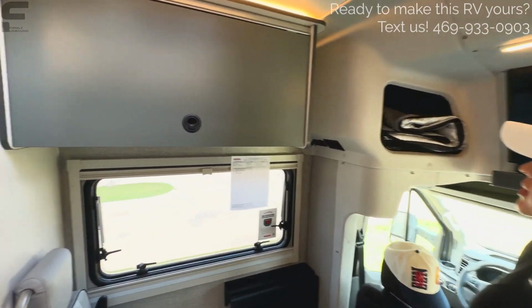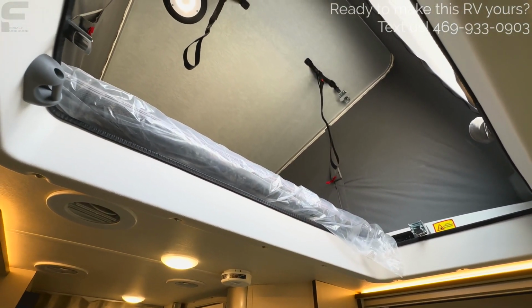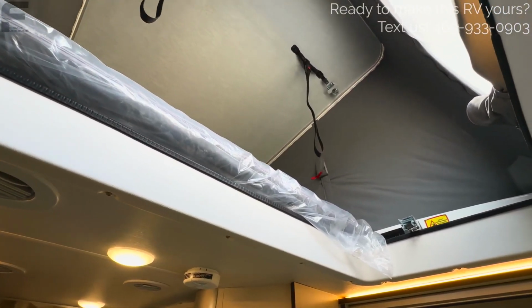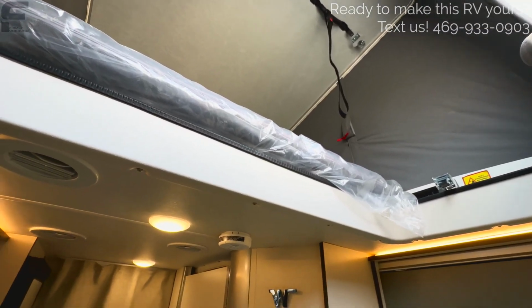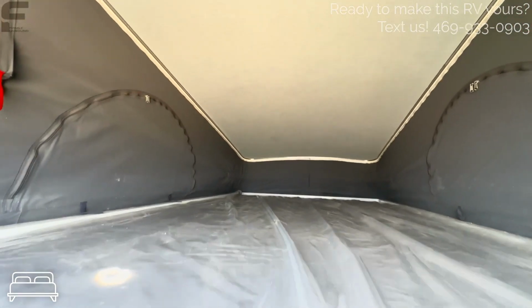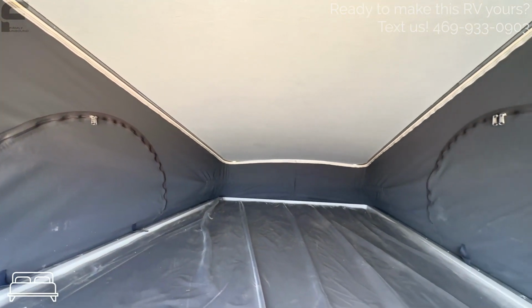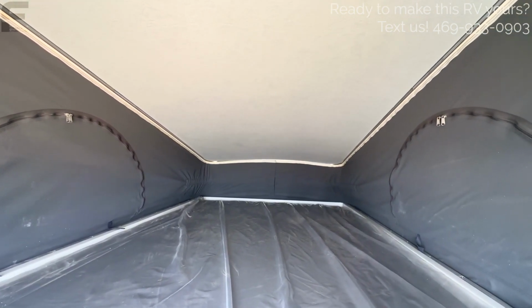Yeah. Now, before we go back any further, we have to show this pop top area up here. Very easy to get up and down. We'll actually pull it down after we show you the space so you can kind of see what that's like. But you step up in here, it does come with a ladder that is in the storage space outside, and you have this huge bed here that grown adults definitely can fit in.